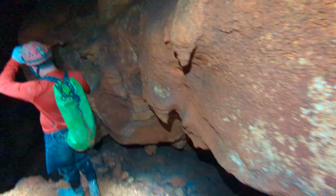We're just continuing to follow this path in this cave here. Some more of the soot marks right there. There's like a little slide right here. Oh, wow. Goes way down. Oh, it's hot in here. Yeah, it's definitely a warm cave.